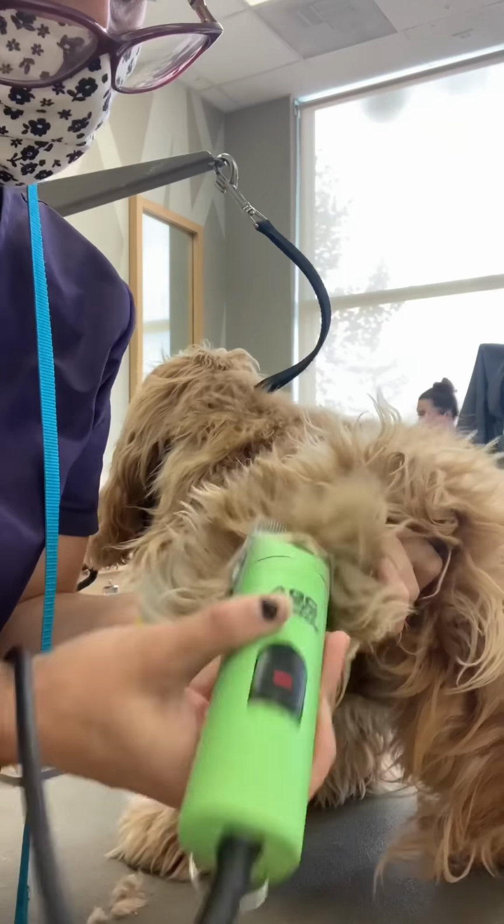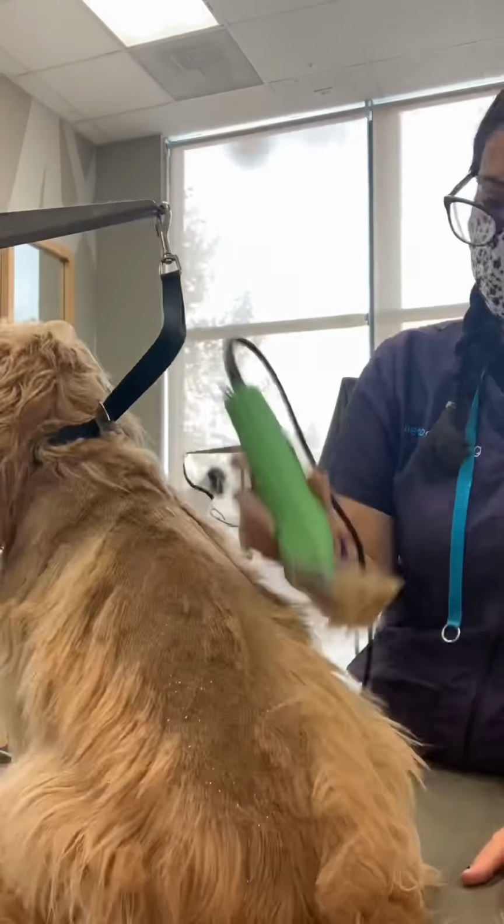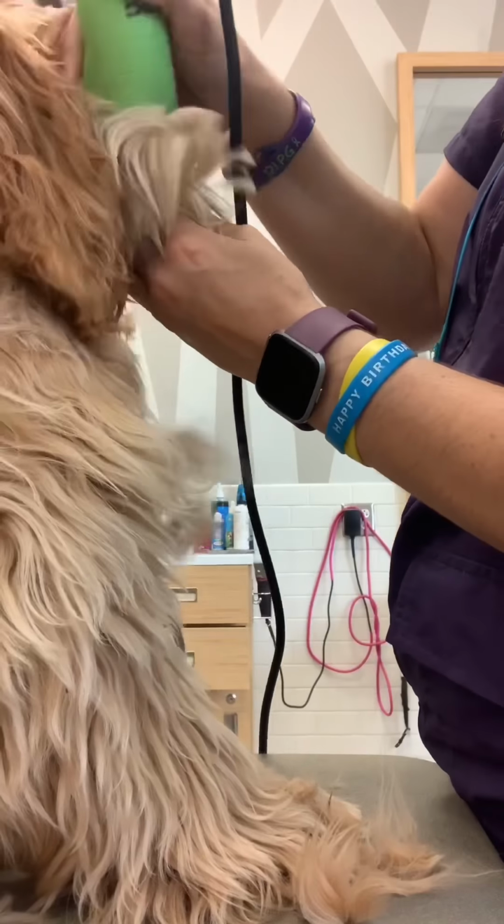He's like, "Psh, I'm a Cocker. This is going to be my life." I haven't groomed a Cocker in a while, so I'm doing a 7 on his back and leaving a skirt on him just for practice.